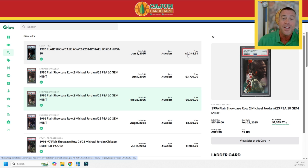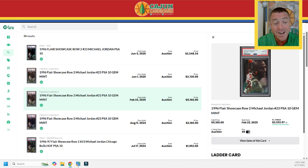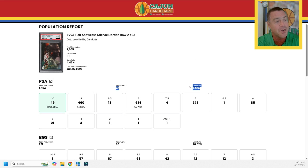So this is a card I am going to post in my Fanatics Buy It Now marketplace, and it is going to sit there for a long time because I see no reason to take a loss on this card. There's only 49 PSA 10s out there. Look at the gem rate, 2.51%. At some point, some rich dude is going to say, you know what, I want all 7 of the Flair Showcase base cards, right? And remember, the 97 Row 0 is actually serial numbered to 250, a really big card.